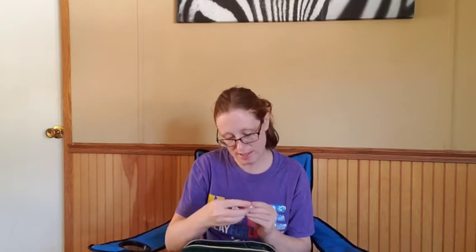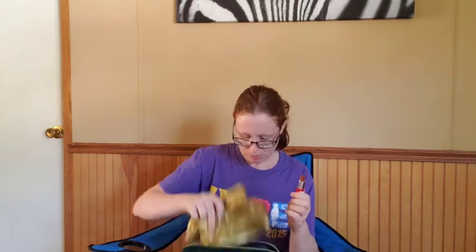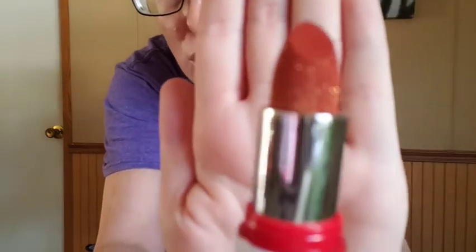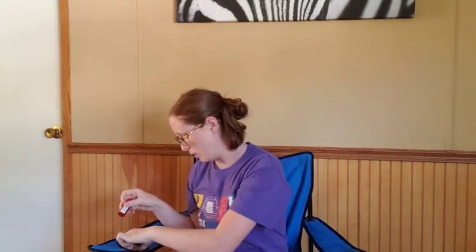Alright, so this is a lipstick in the shade, let's see here. It just says Dorothy Red. Okay. And that's, ooh, that's one of them glittery. This is one of those glittery looking, I don't know if it'll pick up on camera or not. Like, it's one of those glitteries. I don't think it'll transfer to the lips to be that glittery, but I really like that. And the shade is right up my alley.